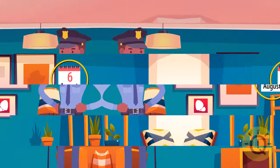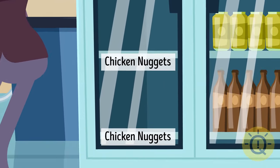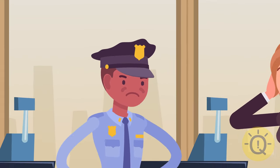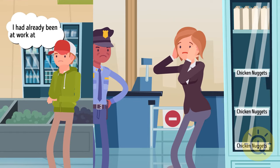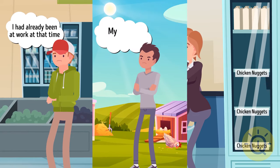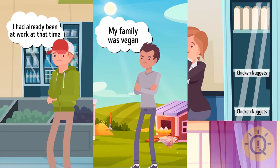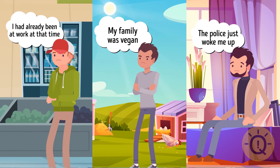In a small town, someone had stolen all the chicken nuggets from a local store. The store owner called the police and they started the investigation. There were three suspects. Mr. Jones said that he'd already been at work at that time. Mr. Collins said that his family was vegan, so he wouldn't be interested in chicken nuggets. Mr. Martin said the police had just woken him up. Who's a liar?